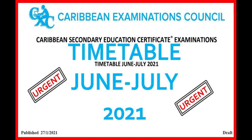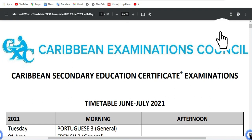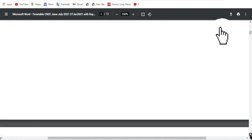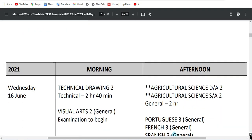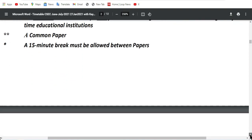Today, we're looking at the June-July 2021 CXC timetable. Of course, many persons must be anxious as to what the date for the exam is. Now, we are assured that it's between June and July of 2021, and this information was released during the month of January 2021. The exact date we'll show you at the end of this presentation.